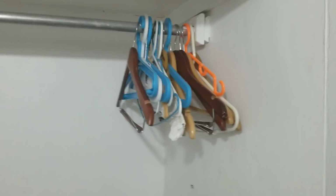Here it is. This is a two-bedroom one. You know, you have your safe, you have your hangers, all those stuff. This is two-bedroom.